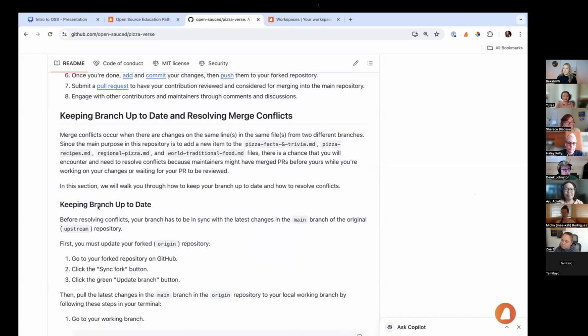I'm not going to say it's easy because it can be hard, but I just want to say stick with it. It talks a little bit about keeping your branch up to date. So what does that mean? That means you're not going to create a pull request directly to this project. You have to fork it to your own GitHub account. That means you're making a copy. And so my GitHub username is Bekah HW. So it would be Bekah HW/Pizzaverse, rather than here, we have OpenSauced/Pizzaverse. So this would be my copy of the Pizzaverse repository.